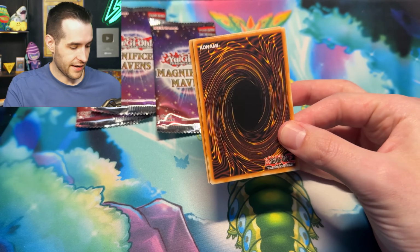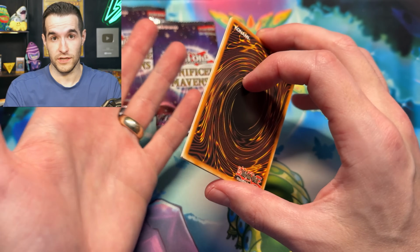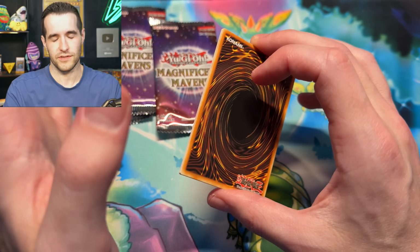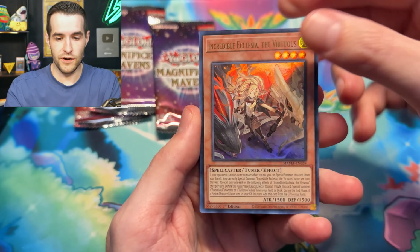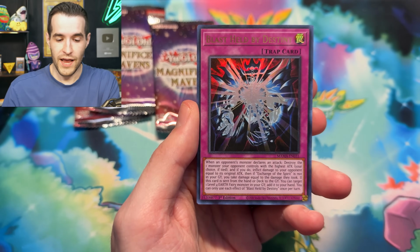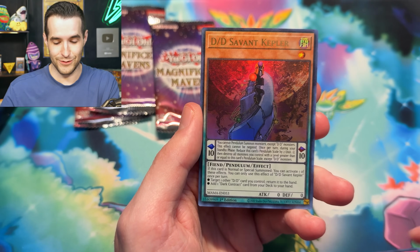5 cards per pack. Out of Magnificent Mavens, there is potential to get those miscut cards. If you missed our top 10 error pulls video, I posted it on Sunday, I think. Go check that out. We actually pulled Apollosa with a, not miscut, sorry, wrong word, misaligned name. The name was crazy on it. So we could actually have that happen, which would be really cool. And the secret Pharaoh rares are really rare. So if we get one, that's a huge W.